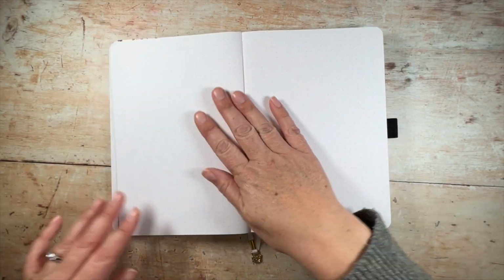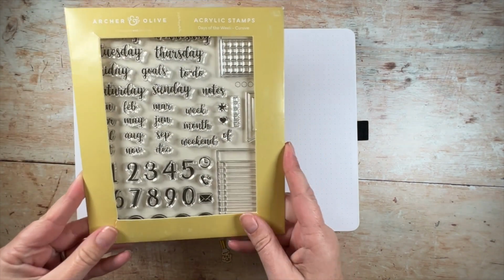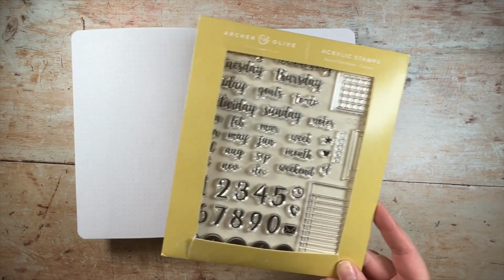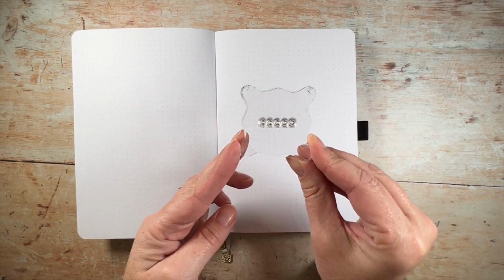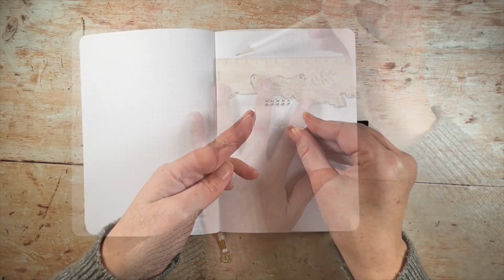Have you bought any annual passes for favourite days out with the children? Do you want to know how often you're using them and whether it's worth the money? This annual pass tracker will be quick and easy to set up, especially using the acrylic stamps by Archer and Olive and this 5-circle tracker which fits the 5mm grid perfectly.